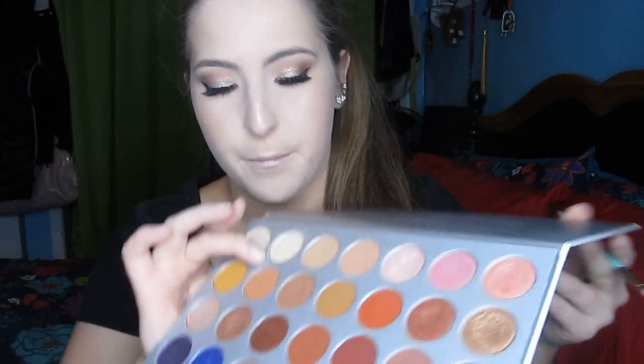For my inner corner and brow bone, I'm going to be using this shade right here, the second one, and that one's really brightening, and I feel like it'll really highlight my brow and inner corner well. I might actually go on something a little bit brighter for my inner corner, but the brow bone is so pretty. Let's try it on the inner corner. Yeah, I need something a little bit brighter.